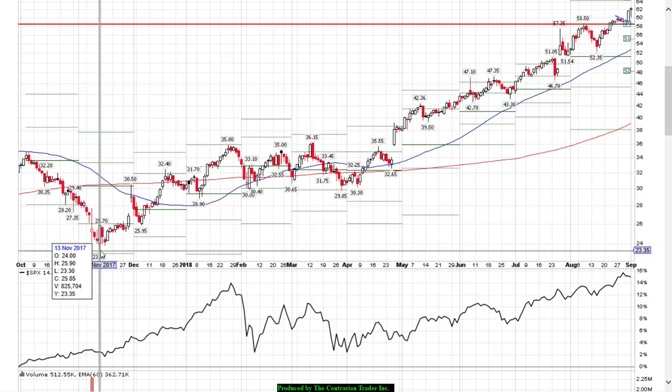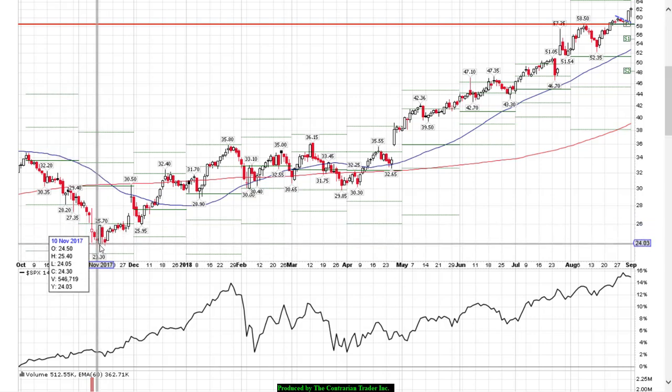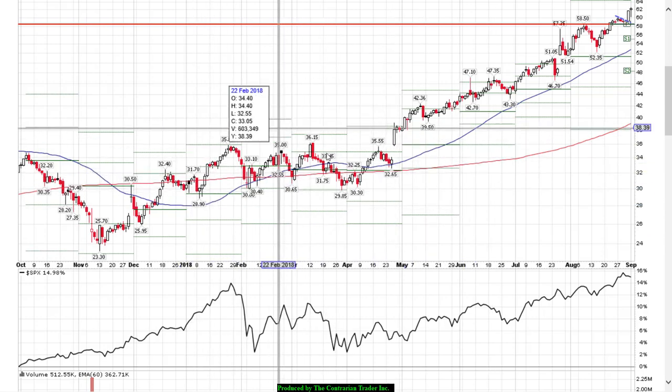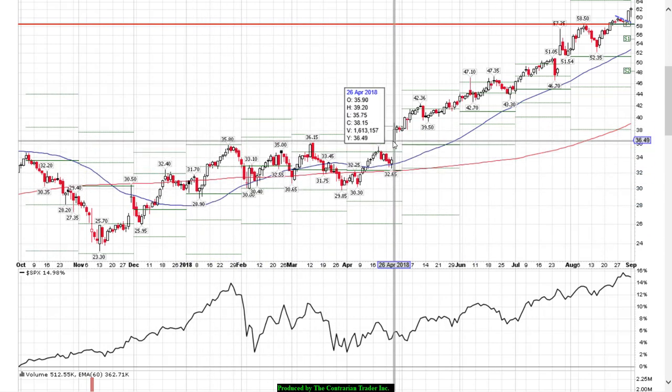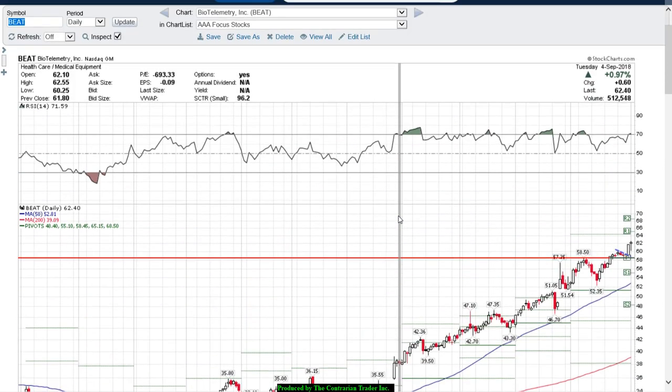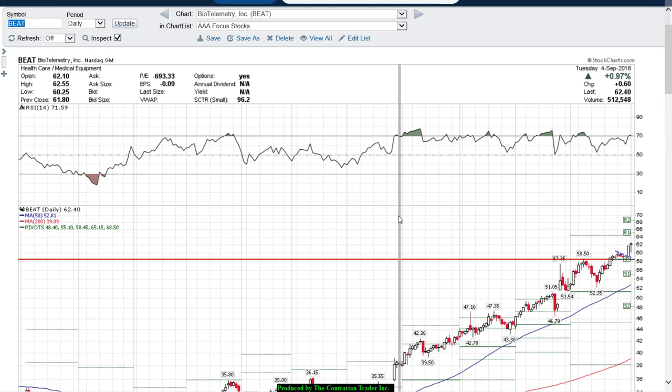These shares found support back here on the 13th of November with this bullish key reversal. I love this candlestick, my favorite candlestick. And ever since then, it's been off to the races. We had a multi-month consolidation. We then broke out April the 26th, and here we are today, stair-stepping higher. All good stuff. I think we're moving higher on BEAT.